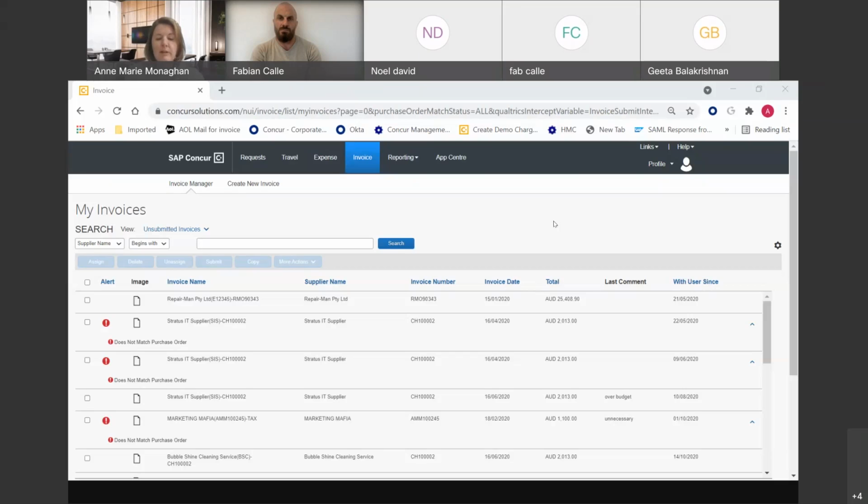I've got some car rental, I've got a hotel charge. Now, if I drill down and look at the hotel charge, it's flagging to say that there's an alert there. If I look at my itemizations, I'll be able to see in more detail where specifically that alert applies to. If I scroll down, I'll see that there's a couple of minibar charges that are outside of policy. So it's basically flagging a policy alert.